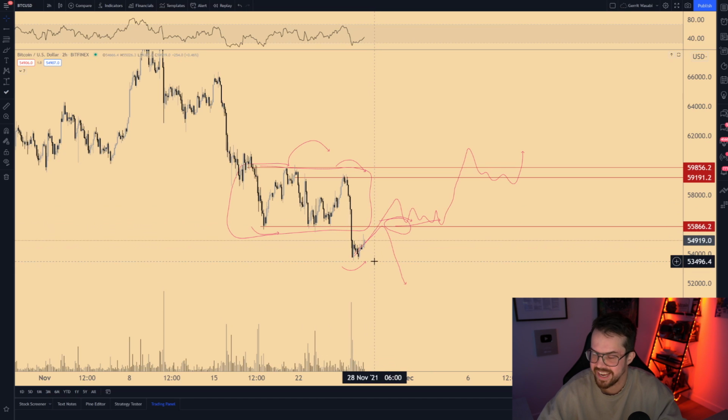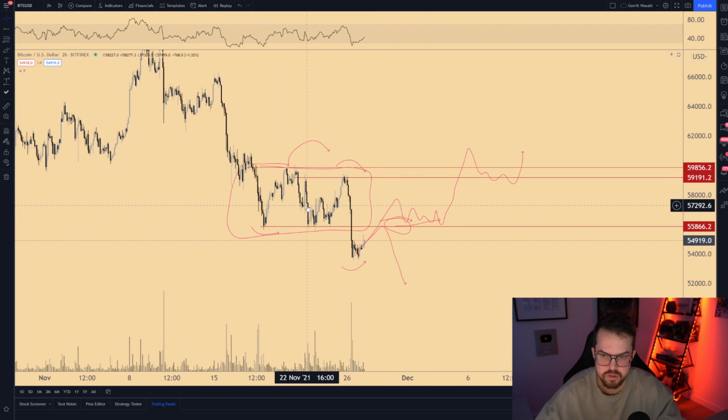But in order to actually have bullish momentum, I preferably want to see 56k become support, as then we are back in this lower time frame range construction, and then we are looking at a test around 60k to be taking place. If we do not break above 56k, as we are seeing those levels here, I think we're going to have further downwards momentum.